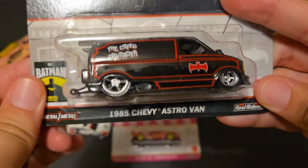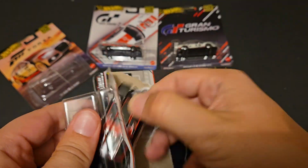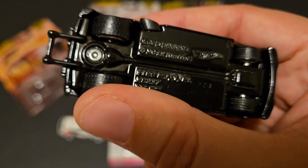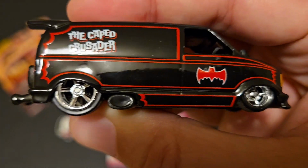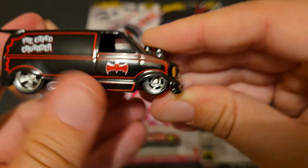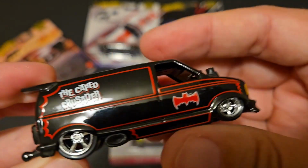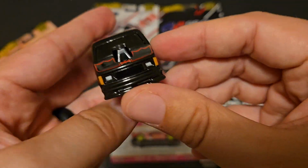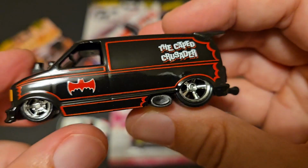Next up is the 85 Chevy Astro van. So we're going to go ahead and open up that one. This thing is cool. 5-spoke rims. It's got big back tires, which is something I like. It's a drag van. I love drag racing. The Caped Crusader on there. It's got the 60s Batman logo. I do know that much. It's not like the Ford Aerostar. I think one of the vans is a tipper, which means like it opens up, or like the drag bus is definitely an opener where you could pull it from the top and it hinges. This one is not, but it looks cool nonetheless. Glad to add this one to the collection.